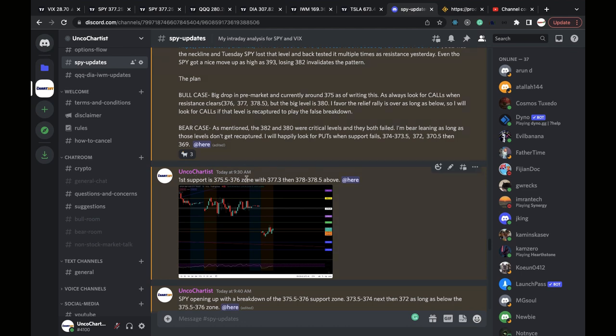Alright, I wrote a plan here, but then I updated here at 9:30 a.m., letting the group know first support is the 375.5 to 376 zone. And the resistance is 377.3, then 378 to 378.5 above.